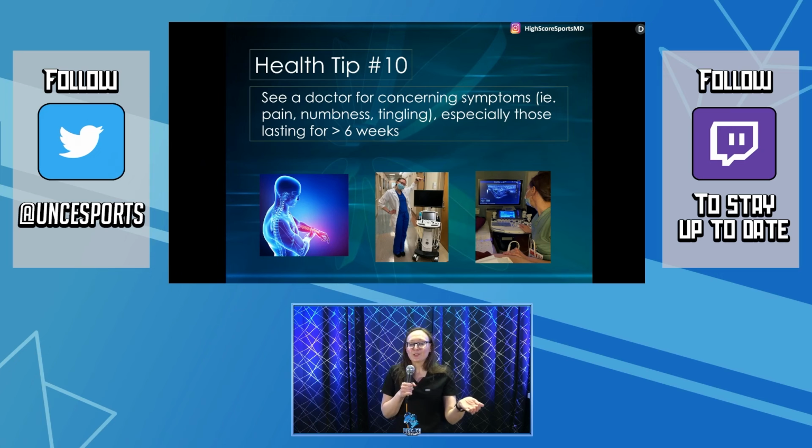So I have a couple pictures here on the screen of me and my ultrasound machine. I use my ultrasound machine in my clinic to help me see in real time what's going on with people's nerves and their muscles and their tendons. It's kind of like an MRI, but it's in real time in the office. And what makes it different from an MRI is that I can do a dynamic assessment.